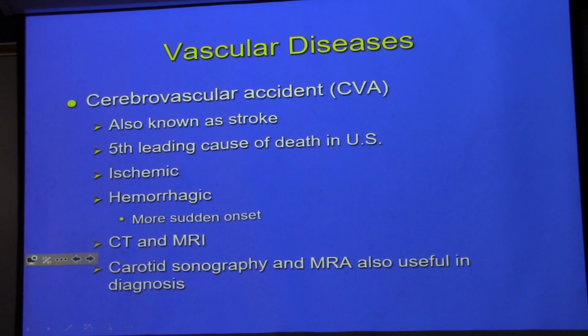The problem with MRI is, say you're working at a facility that only has a magnet available during the day, right? So you have to call in an MRI tech, and then once they get there, it takes them 30 minutes to acquire the images. Well, meanwhile, your patient's sitting there stroking out. Their time is of the essence, in other words. Carotid sonography and MRA, a lot of times that can be useful in diagnosis. If the bleed is close to the surface of the brain, they can probably spot that.